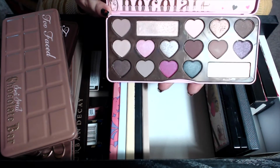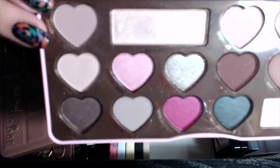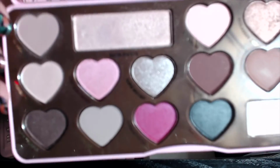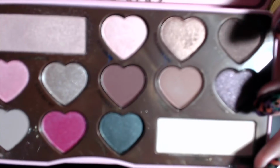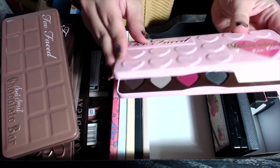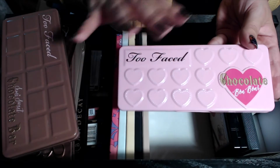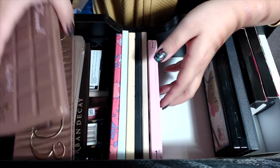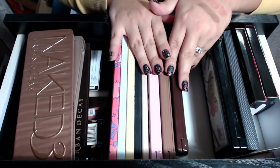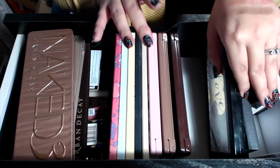This and the Chocolate Bar are my two favorite palettes from Too Faced, and of course the peanut butter palette. Everybody loved the peanut butter palette, but those are what the shades look like, and I really do like this, and I think it's also because it's a neutral palette and it has those little pops of color. I don't really like to experiment with too much color, so those little pops of color for me are just enough. So those are the three chocolate palettes, or scented palettes, that I have from Too Faced.